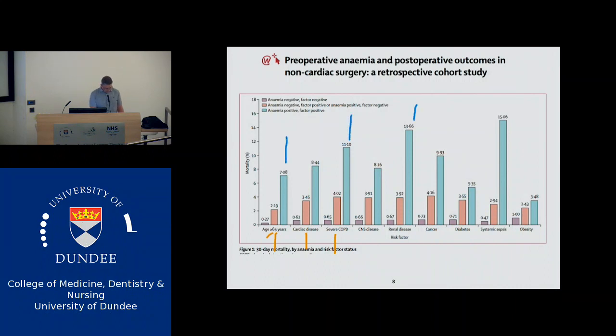Interestingly, you see that there's quite a definite increase in mortality if either risk factor or anemia was present, and if you had both, it was amplified. The top three in terms of increased mortality were renal disease, sepsis, and COPD. Not surprising, but quite dramatic.